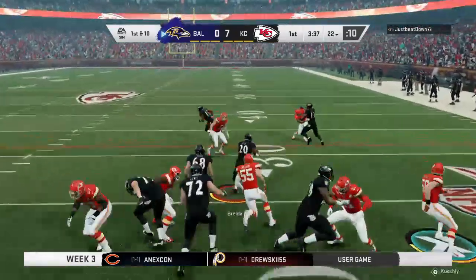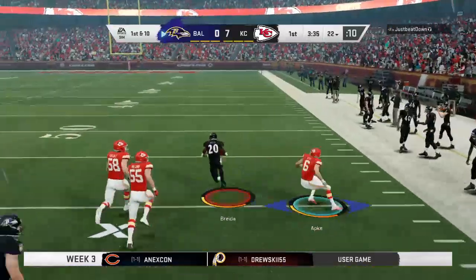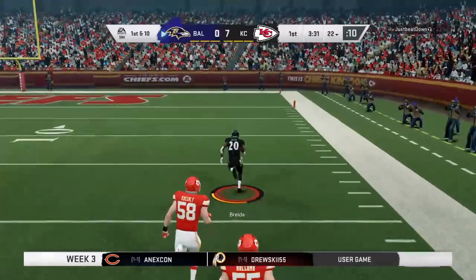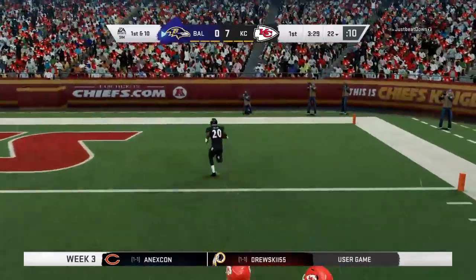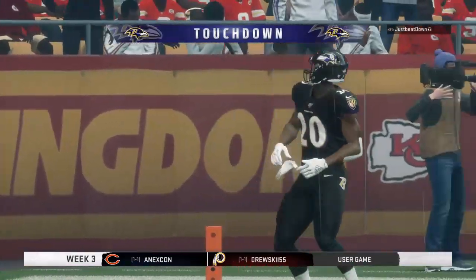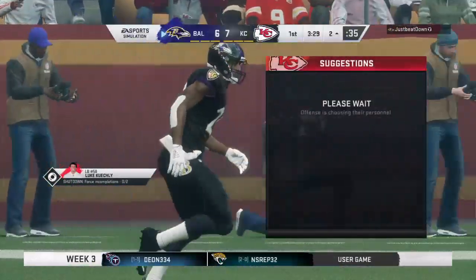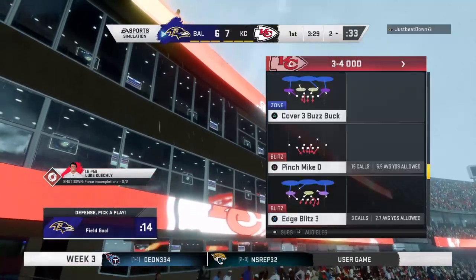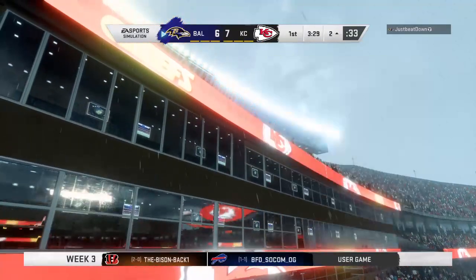Now a man who really stepped up last year. This is Matt Breida. And I think he's going to go. They're not going to get him. The 20. And all the way in for a Ravens touchdown. Matt Breida, 78 yards. And the Ravens are an extra point away from tying the football game.